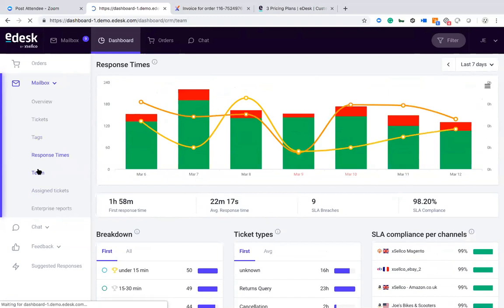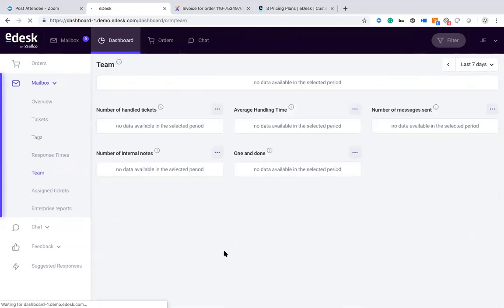And then we do have our team metrics as well, so we know exactly who's sending out the most tickets, who's sending out the most messages as well, the fastest handling time. And in-house as well, we run competitions based on this and reward people sending out the most tickets, handling the most messages. It's a really great way to incentivize staff to be that bit more productive and make it a bit more competitive as well, which is always enjoyable.